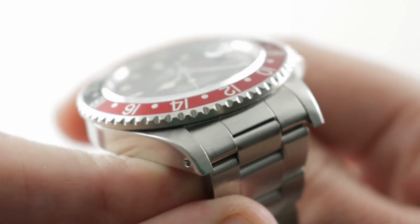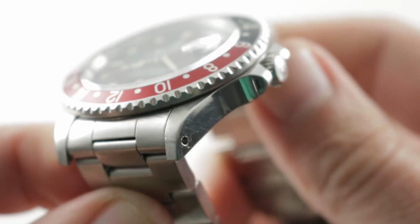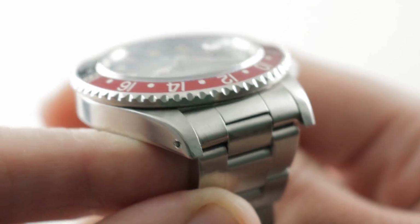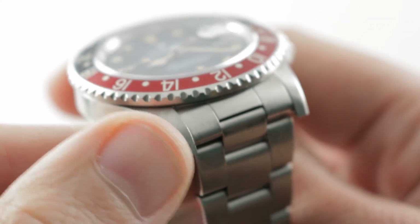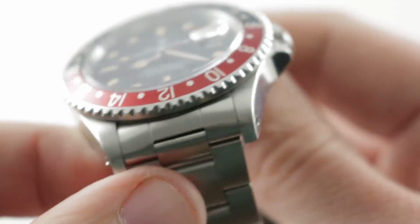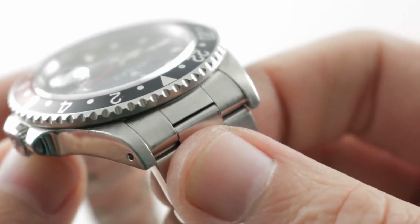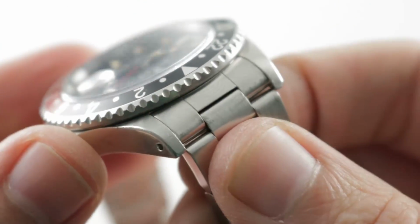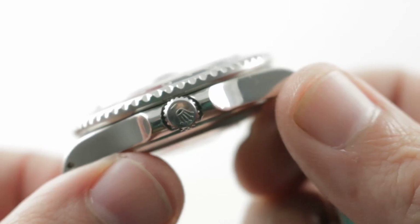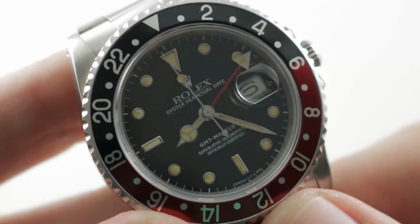Now you can see, because we haven't refinished this case, and it's been largely spared the refinisher's wheel in its life, there's no projection of the spring bars through the ends of the lugs, and there's even a pronounced factory bevel remaining in the profiles of the lugs themselves, and you can see that to good advantage from this angle. It's notably pronounced on the two lugs at 11 and 1 o'clock. So you have all of the original metal. You also have a watch that is honest and well preserved inside and out.